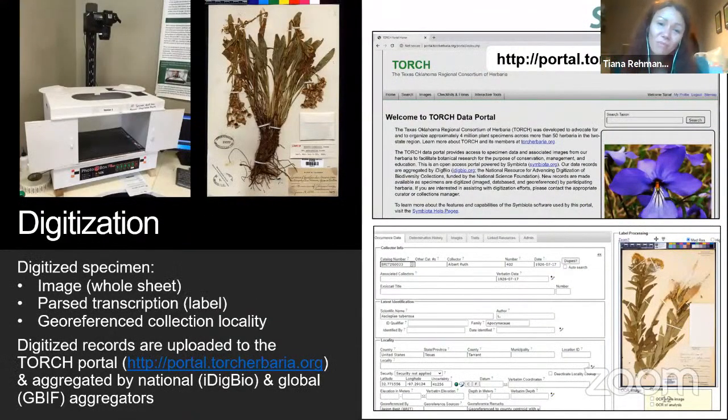So this is what we mean by digitization. Essentially, it's 3 steps. It is photographing that specimen at high resolution. So you're looking at one of our typical setups, not the only setup we have. It's a light box with a camera on a copy stand above it, generating an image. The second is to generate a parsed transcription of those labels. Y'all saw some of those labels I was showing you earlier that are handwritten.